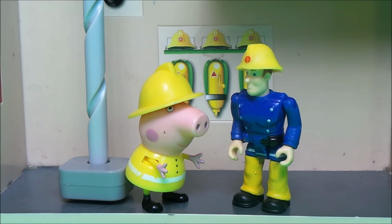We've got a visitor, a very special visitor with a very special vehicle. Fireman Sam, what can that be? Well, come on, we need to go outside and have a look. Oh, Fireman Sam, I can't wait, I can't wait. Oh, let's go outside. Oh, this is so much fun.